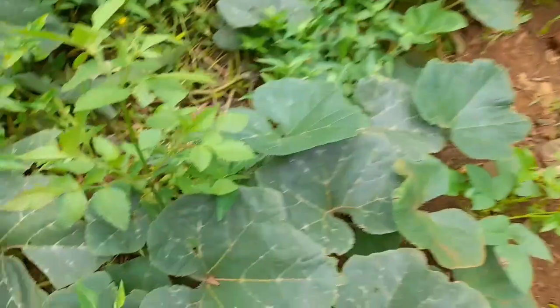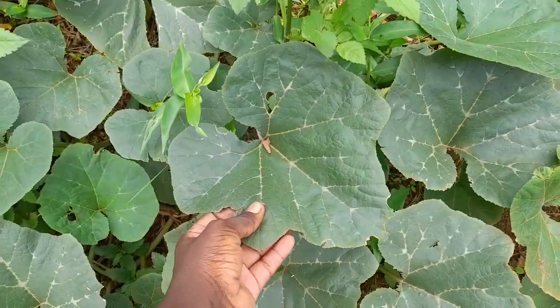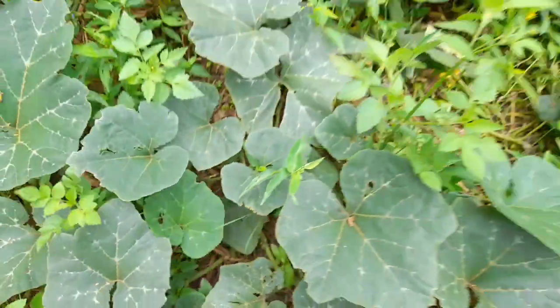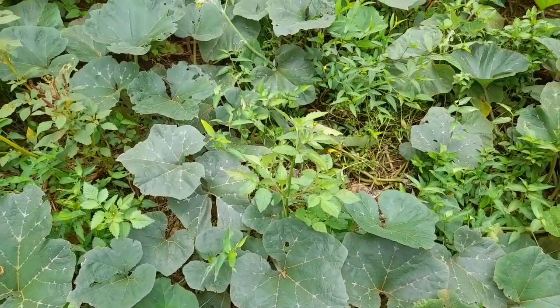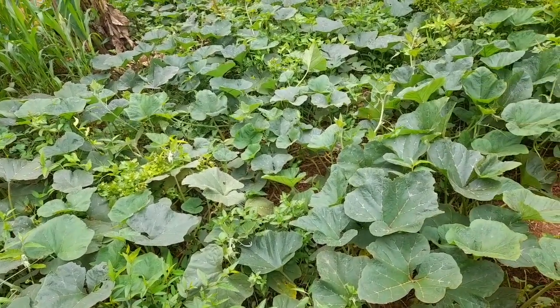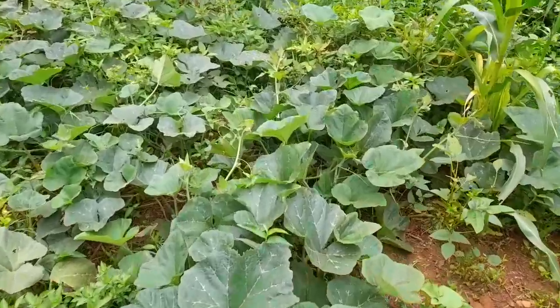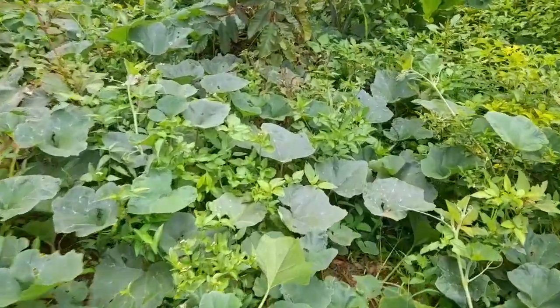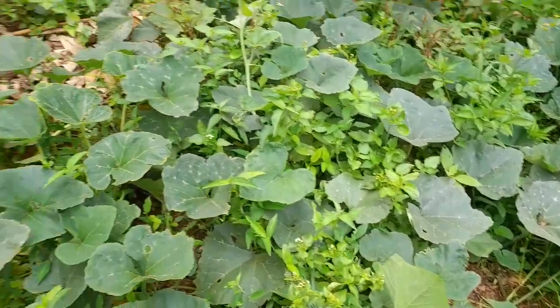For example, this leaf here is big. They normally pick it like this. They are edible. They pick them and then they cook them. Many people cook it in different ways. Here, they sometimes paste it with peanuts and then cook it with sweet potatoes.